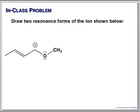We could take this lone pair of electrons from the oxygen and we could move it from this center to this center to make a double bond. If we did that, that would neutralize this positive charge, but we'd have an oxygen bonded to three things. Remember our rule? Oxygen with three things is positive. Make sure you understand what we did. We just took this electron pair, we moved it in to make a double bond here. This carbon now has four things attached, so it's neutral. Oxygen, however, now has three things attached, so it's positive.